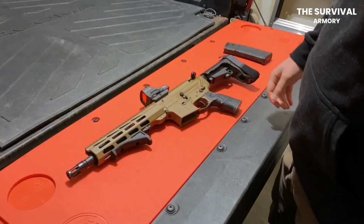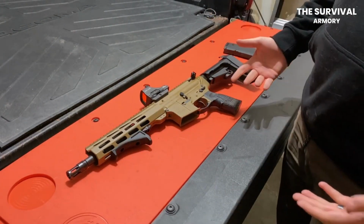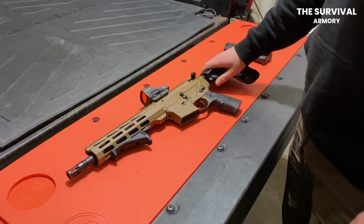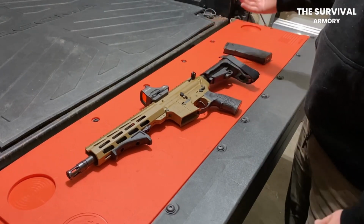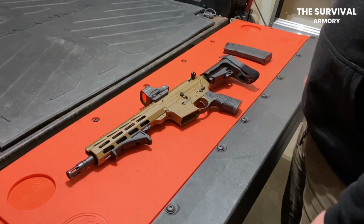Right now on Gun Deals, you can find the Ruger AR-556 pistol at under $980. So guys, go check out our number two on the list, the Ruger AR-556 pistol.